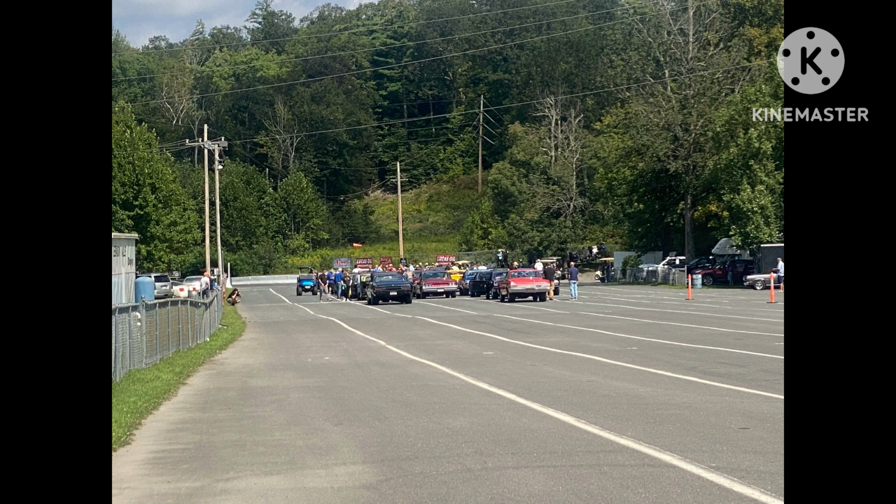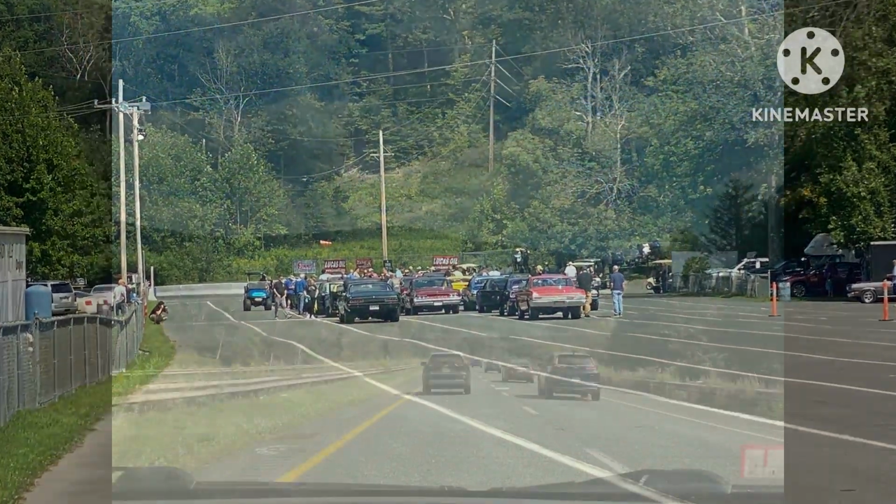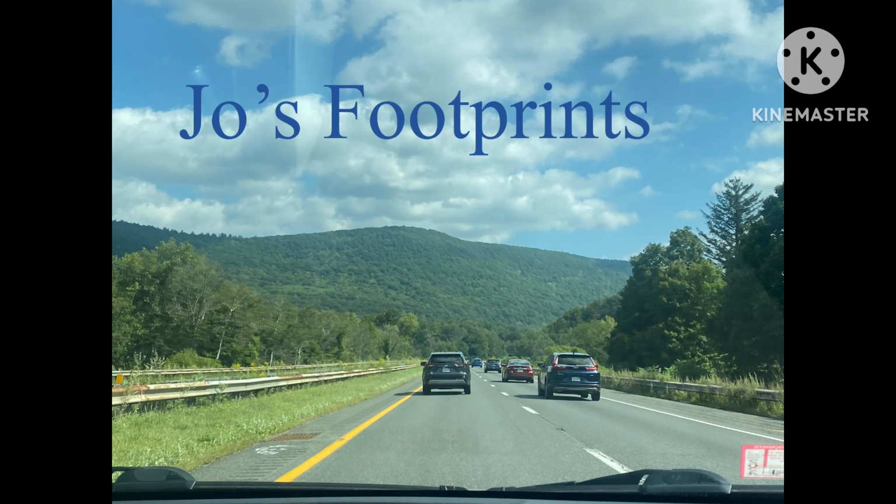Here's the lineup of cars waiting to get on the racetrack. Stay tuned for part two, the drag racing.